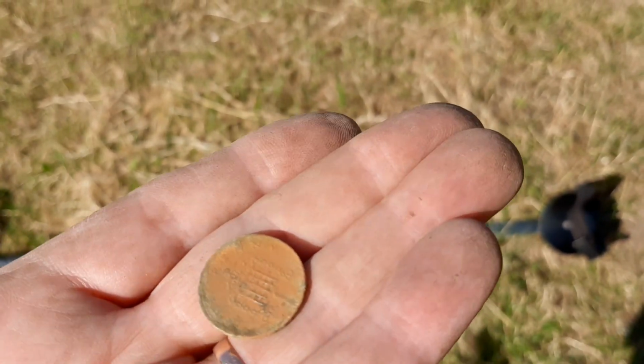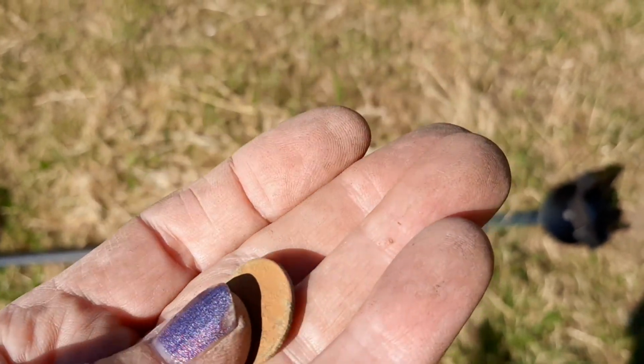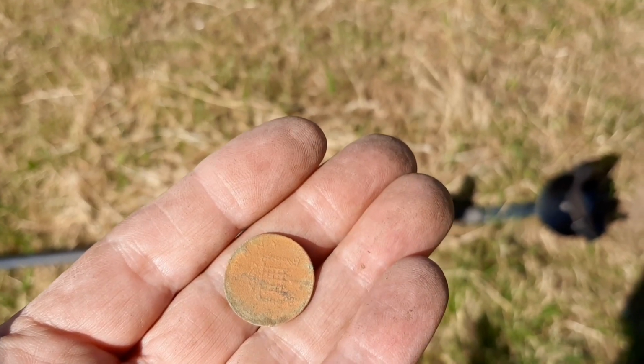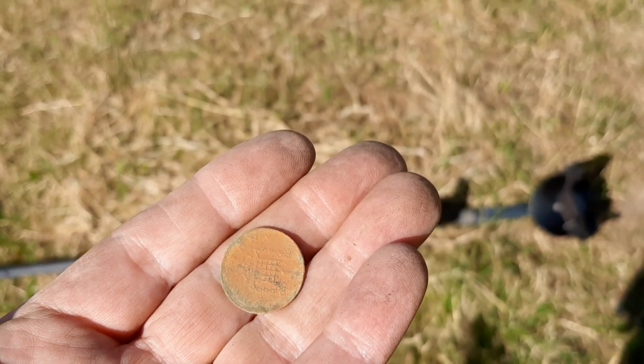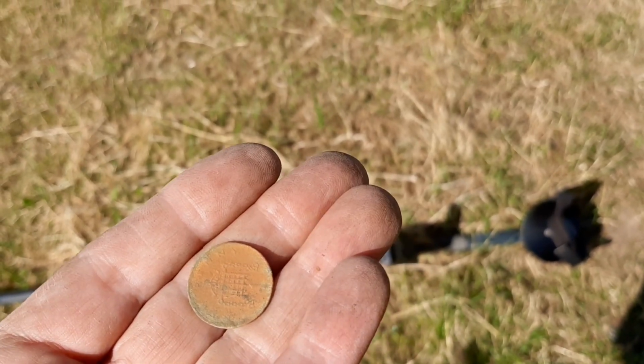Just caught up with Chris. He's got 65 pence worth, I think. So far I'm winning with the older coins. Sister's winning with the silver. And Chris winning with the amount.